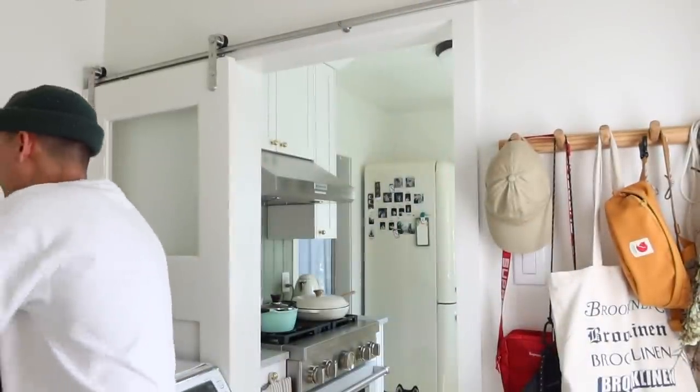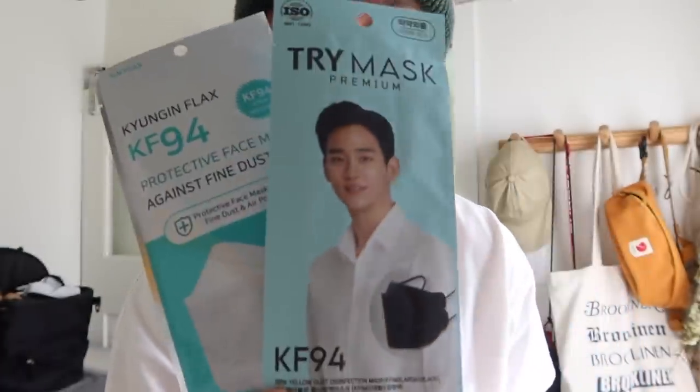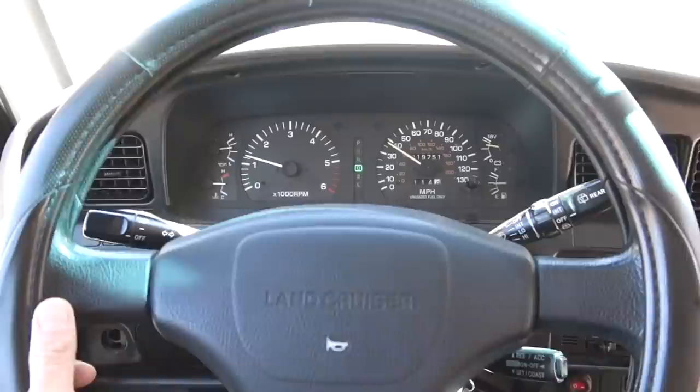A couple vlogs ago, I got so many questions on the mask that I was showing in the vlog. KF94, these are amazing. They look really good, but they also work really well because you have that space in between your mouth and the mask, I guess. So, got the black ones and the white ones.